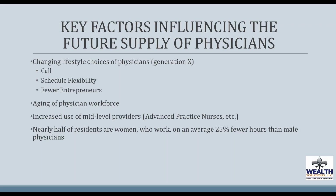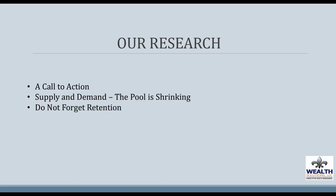We also have half of our residents who are women, and they live a more balanced life of caring for the family, so they're working about 25% fewer hours than their male counterparts. So what does all this mean? And I'm going to turn this back over to Keith so he can discuss more about it.